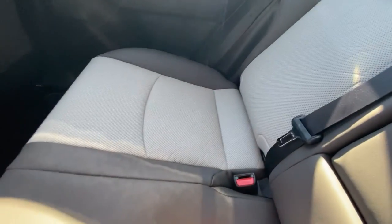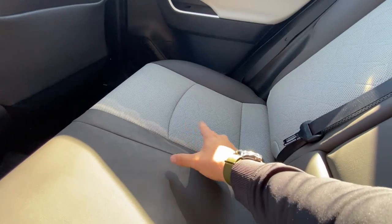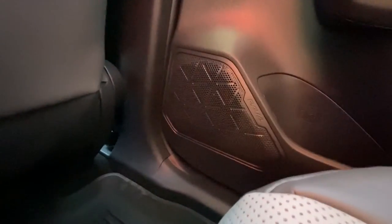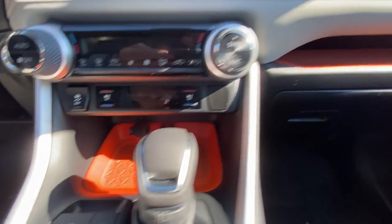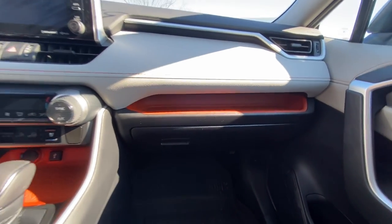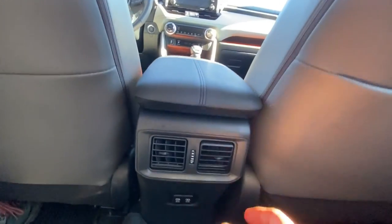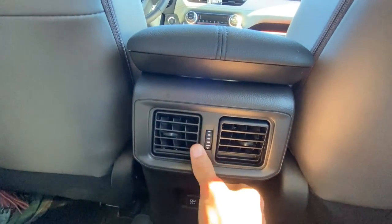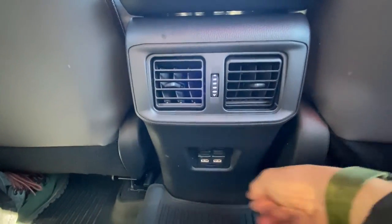And if you look close enough, you'll see this hexagonal design, which is going to pop up in more areas, like on the speaker and also on your shelves and trays, which is a common theme in the RAV4s. Over here, I have ventilation, not a separate temp, but I have a ventilation changer for the level and the direction here, and then 2 USBs.